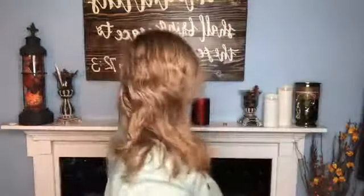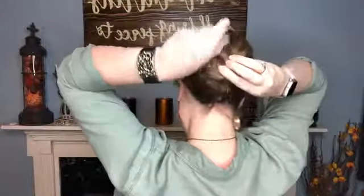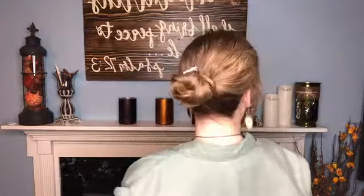Really awesome. So let me try a bun real quick with those, because like I said, they're some of my favorite. So I'm gonna try a looser bun without twisting so I can get them together. We'll see how this works. Like this, and like that, okay? So you can see how that holds.